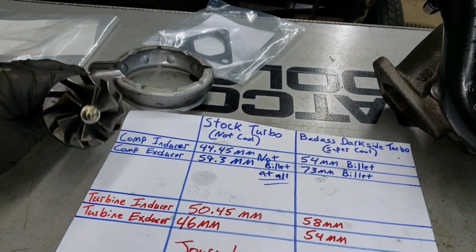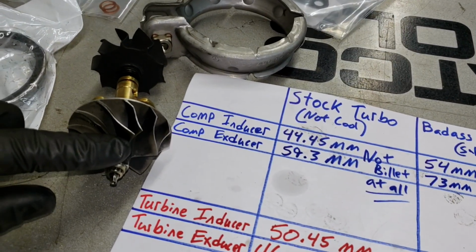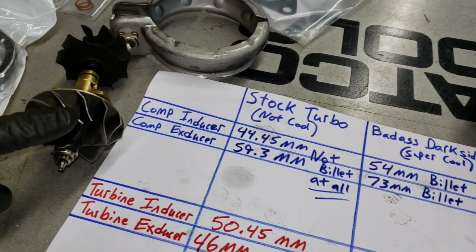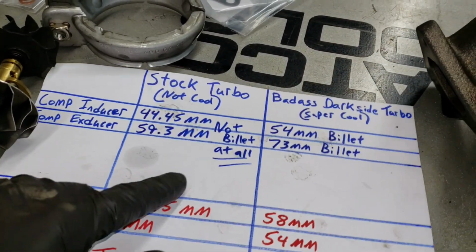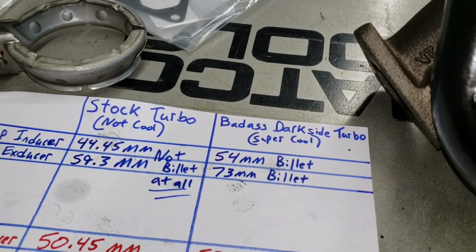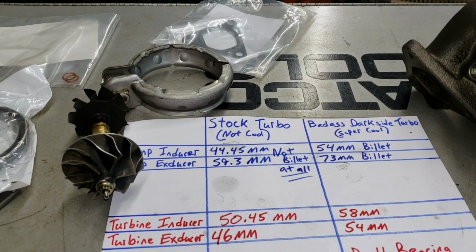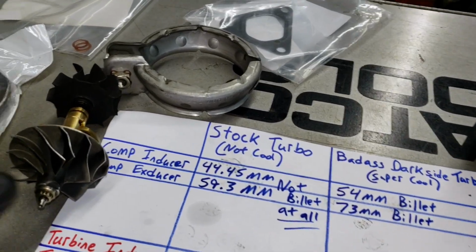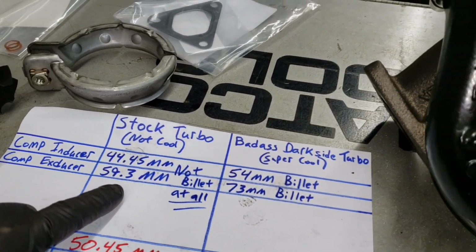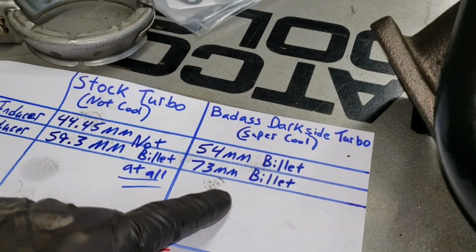So on the compressor wheel, you have two measurements. You have your inducer, which is going to be the front part of this wheel, and you have your exducer. So from the factory, our inducer right here is 44.45 millimeters, and we're jumping all the way up to 54 millimeters. And this is also a billet wheel, so it's lighter, it's going to spin faster, and just be a lot more efficient. The exducer on the compressor wheel is 59.3 from the factory, and we're bumping all the way up to 73 millimeters.